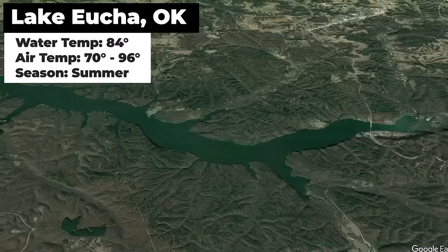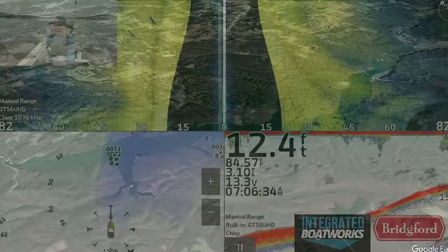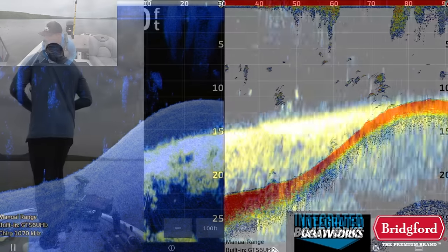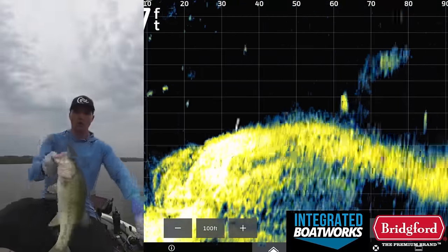In this video, I take you along in the boat with me as I find offshore bass on Lake Uchi in Oklahoma. I'll show you how I use down imaging, side imaging, and 2D sonar along with my mapping to find productive offshore ledges, and also the baits and presentations I use to trick these finicky summer bass into biting.